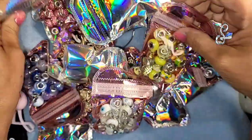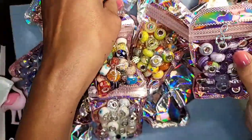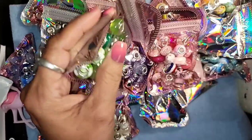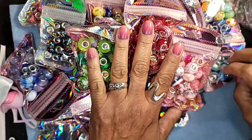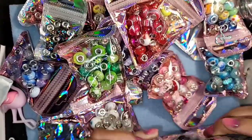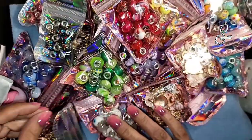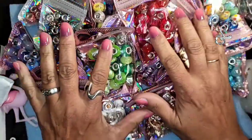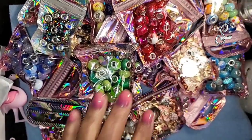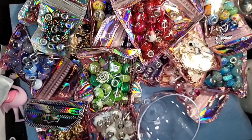So here is another batch of what Cutie Studios had to offer, and OMG, I'm so sad about it. I truly am. I've got to find this type of stuff again. So let me just start with all this wonderfulness. Okay, so I want to start with the charms, because the charms take the longest.